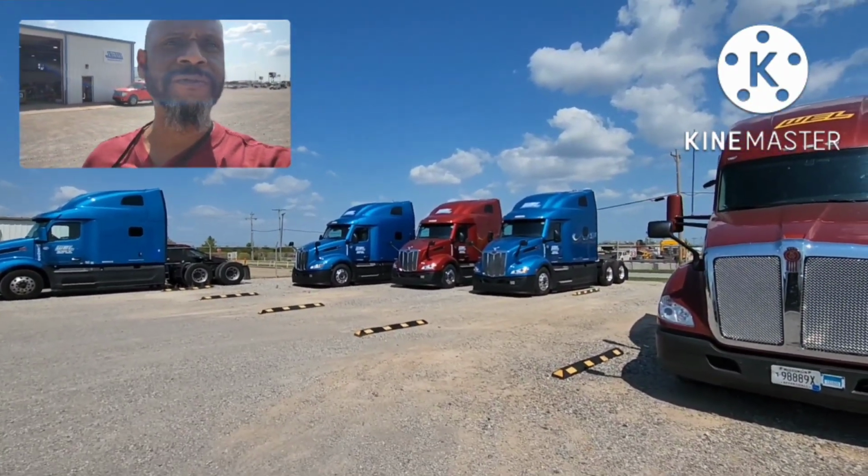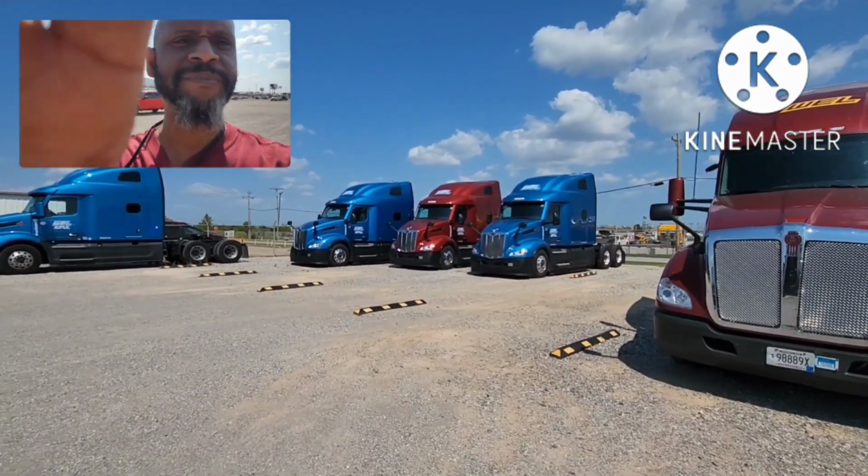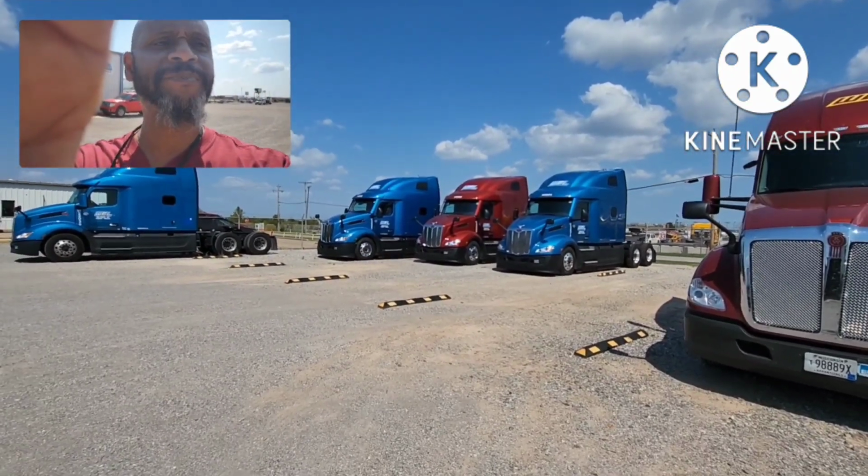Boy, I got a whole lot of work to do on my truck. My truck, Peterbilt 2023. Peace out.